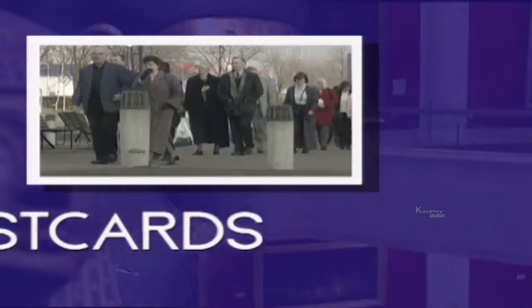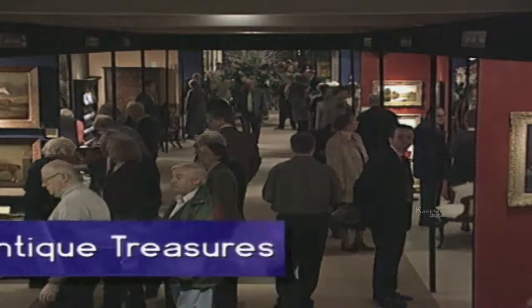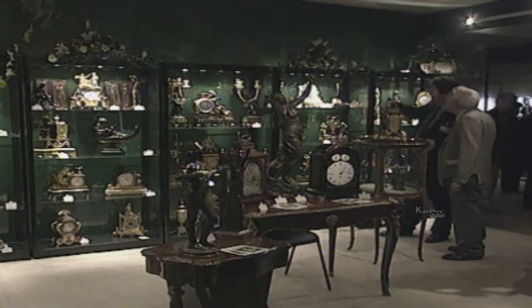Thousands of bargain hunters from all over the world arrived at Birmingham's National Exhibition Centre. Inside they found a veritable Aladdin's cave of treasures displayed by more than 100 antique dealers. The Association of Art and Antique Dealers Fair is one of the most important events of its kind in Europe.